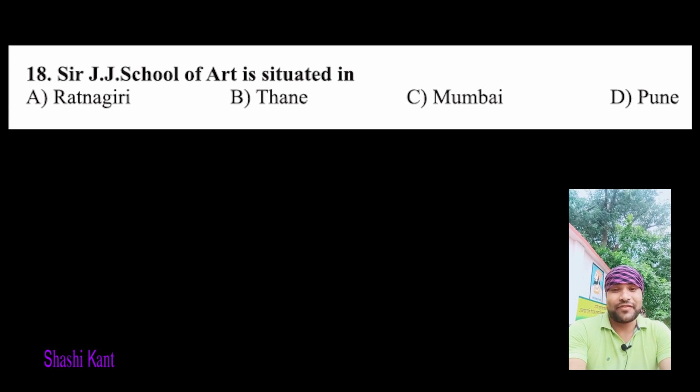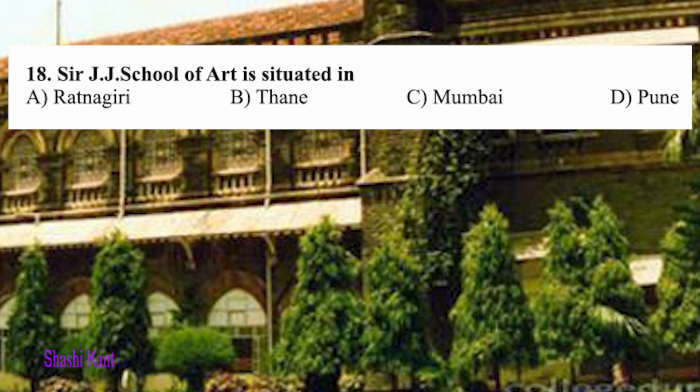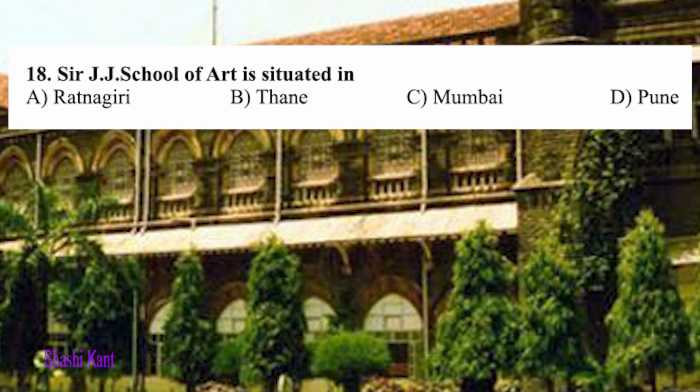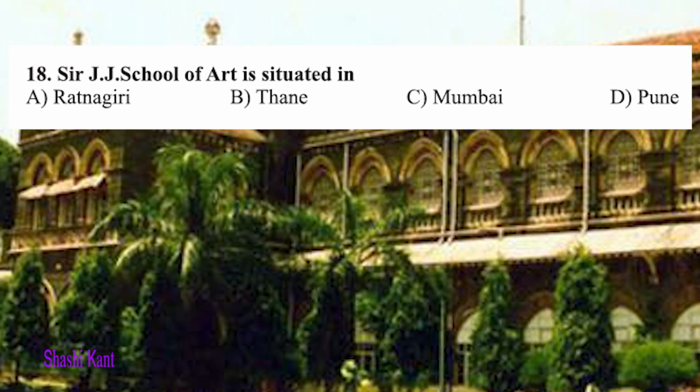Question number 18. Sir J.J. School of Art is situated at? A, Ratnagiri, B, Thane, C, Mumbai, D, Pune. So everybody knows this, that Sir J.J. School of Art is situated in Mumbai. So the correct answer is C, Mumbai.